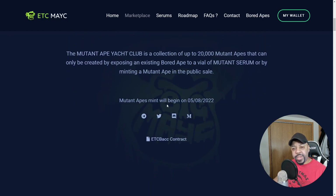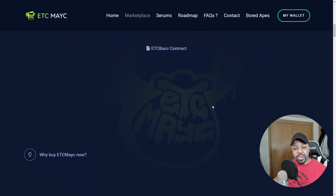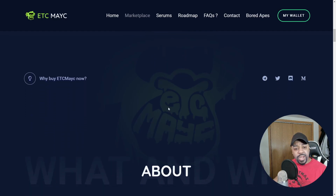The Mutant Ape Yacht Club is a collaboration of up to 20,000 mutant apes that can only be created by exposing an existing bored ape to a vial of mutant serum or by minting a mutant ape in a public sale. The mutant apes mint will begin tomorrow, which is May 8th, 2022. So we have less than 24 hours before these apes start mutating on the Ethereum Classic blockchain. If you wanted to, you can check out the Ethereum Classic BAYC contract there.